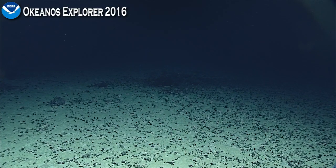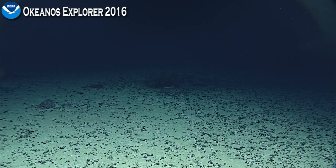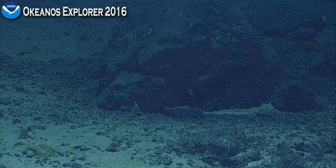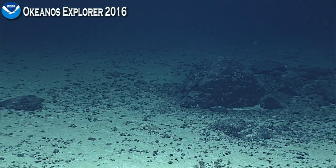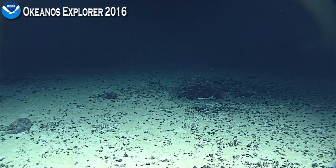So as the fluids rise, it kind of mobilizes this mush of ground up rock and fluid, and we should see these mushes erupt on the seafloor to form seamounts that can be as much as 50 kilometers in diameter and 2,000 meters tall.